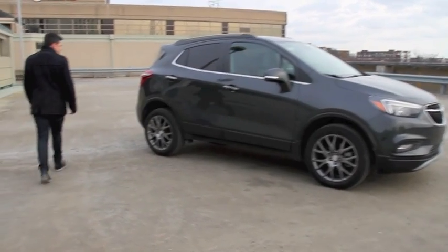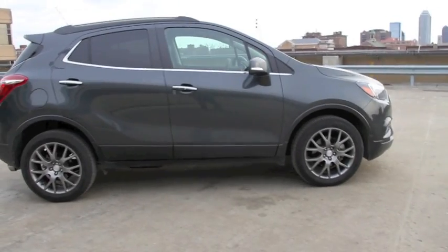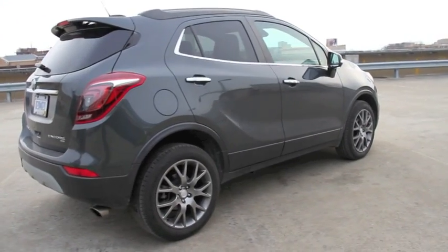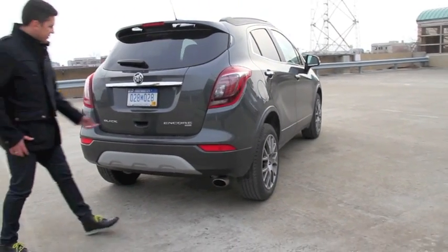So come around the back. Again, from some angles it looks a little tall and a little narrow, but I think it looks pretty nice as well. Have the satin finished exhaust outlet. Kind of the lower fascia's redesigned to look a little more like an SUV.